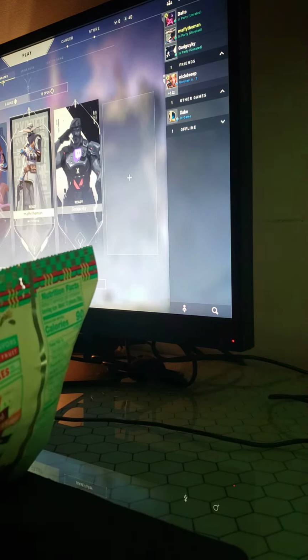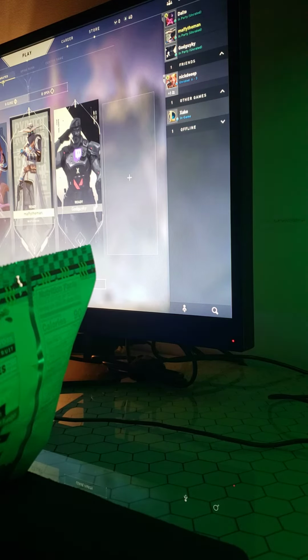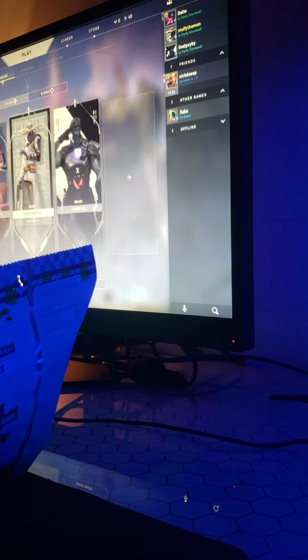I think, are these shaped like cans? I think they're going for like a can shape here. Either way, they're good. Good gummies.